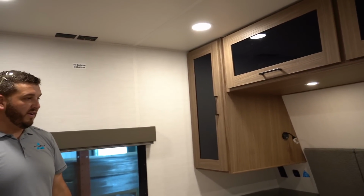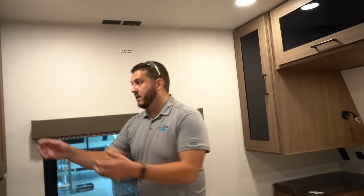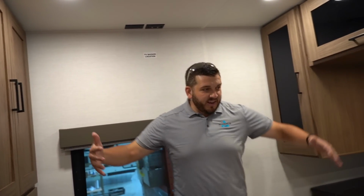Cool. Yeah, so that's pretty much it for the bedroom. A lot going on in here, but very functional. You can walk around comfortably. I'm 5'10", 220, and I'm standing in here comfortably. This is the first 292 Action that we've built.